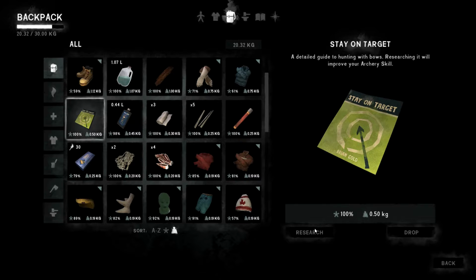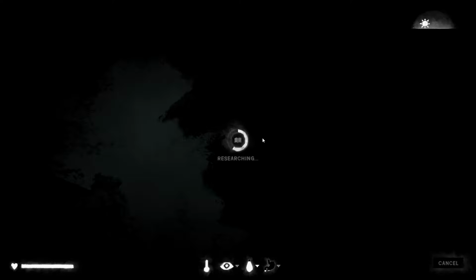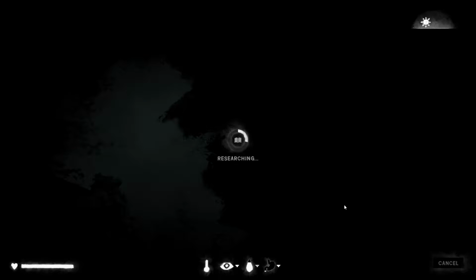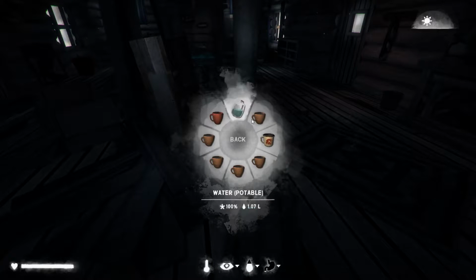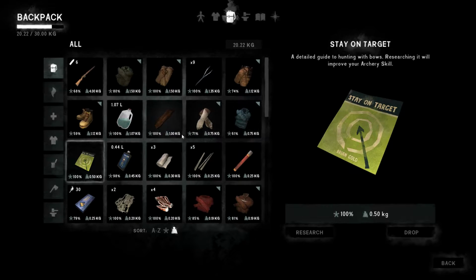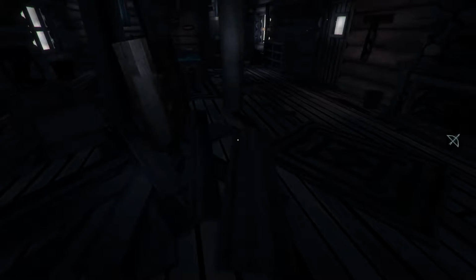So we'll improve our archery skill a little bit. We've already researched 2 out of the 5 hours. Let's just do 1 hour at a time so we can assess the storm as time goes on. Still sounds pretty stormy out there. Let's go again. All right, it is still very, very stormy out there. I guess we're going to read 1 more hour. Hopefully we have enough food in our stomach for that. Hey, fully researched, archery skill improved, and we can go assess this wolf situation now.